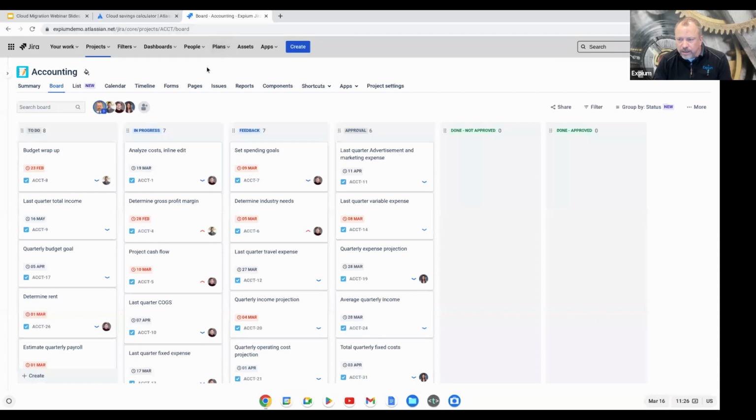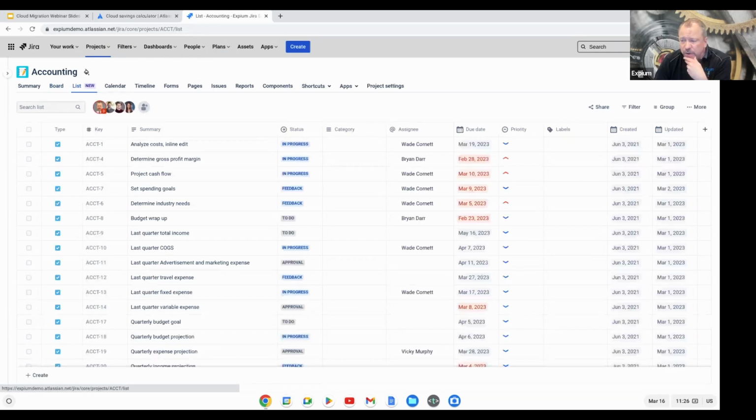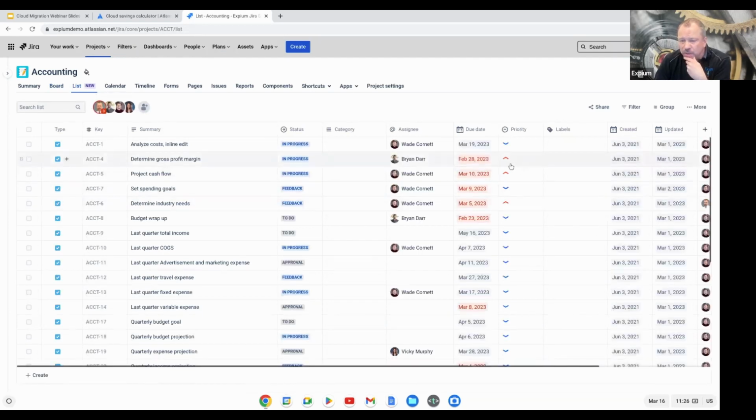Here's a cloud project that is a Jira work management project. Basically what they've done is they've put some really nice features in here, some premium features. They've made it a lot nicer. You've got a board, where on server, Jira Core doesn't have a board. They give you this list view, which is kind of like a spreadsheet grid, and you can edit data in line here. People really like this. This is something specific to work management projects. You don't have this in Jira software.